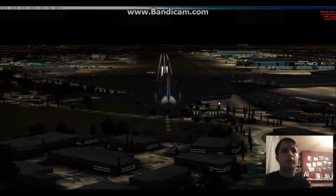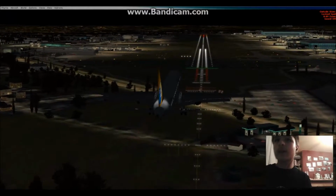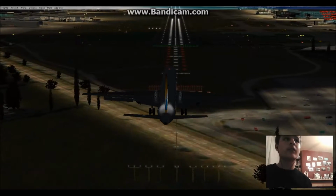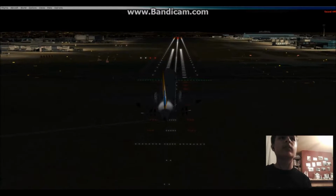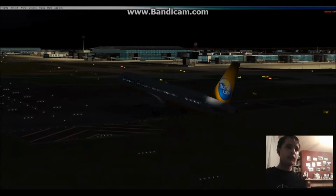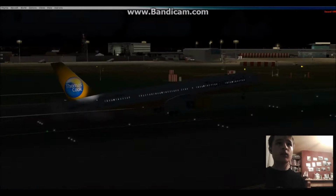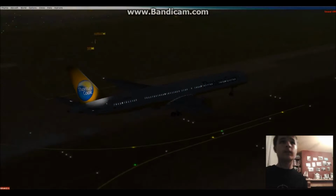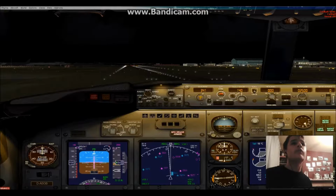Auto throttle off. We'll spool her down. There you go. You can see a petrol station. Why would you build a petrol station right under? Yeah, I think a 767 landed. See, the approach wasn't very good. However, the landing, for me, it was pretty good. And brake. You know, it was off centerline quite a bit, hence I'm turning viciously.